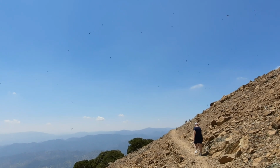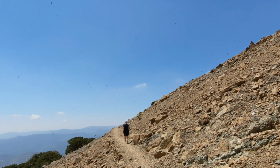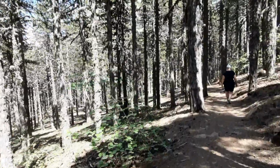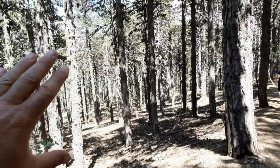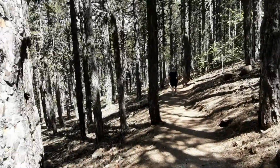Whoa. Yep, it's definitely the Hitchcock movie. We're in valley number five. And this is the enchanted forest. Here we are.